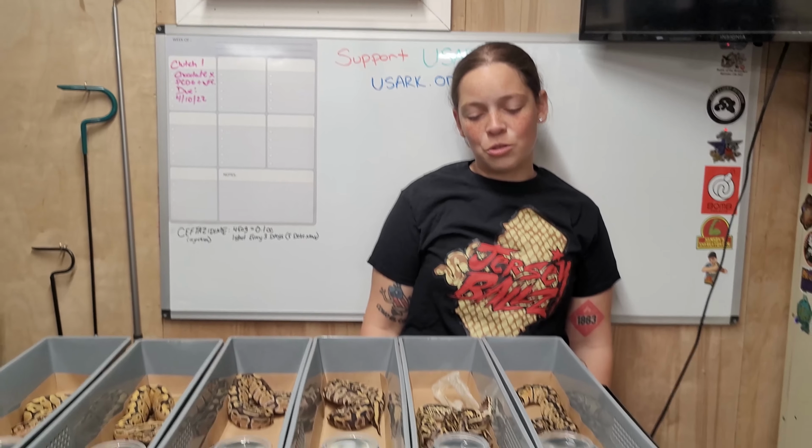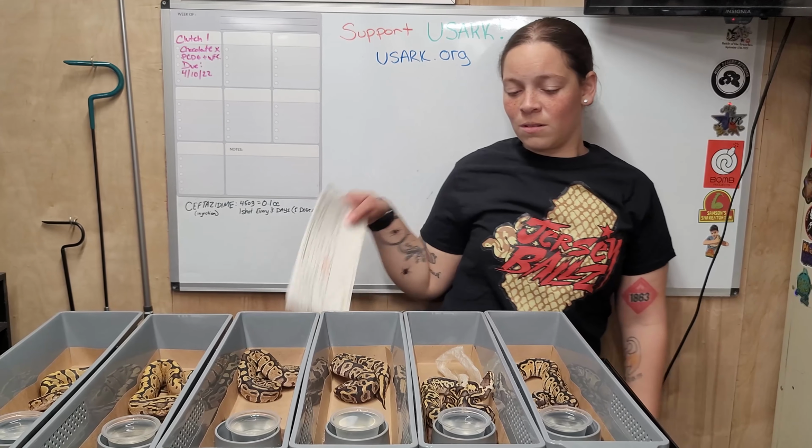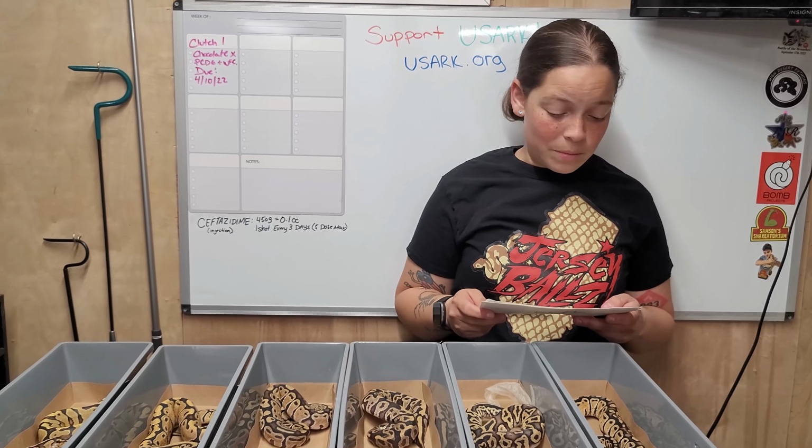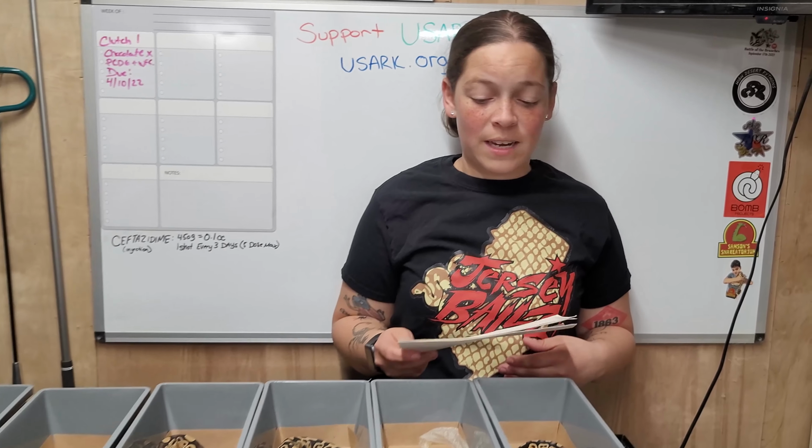In the next clutch we have four, and in the last clutch we have two. So we have the pastel G-stripe female to a fire calico yellow belly, and the leopard het ultramel. The leopard het ultramel was the sire, as you can see. So all of these babies are 100% het G-stripe, 50% het ultramel.